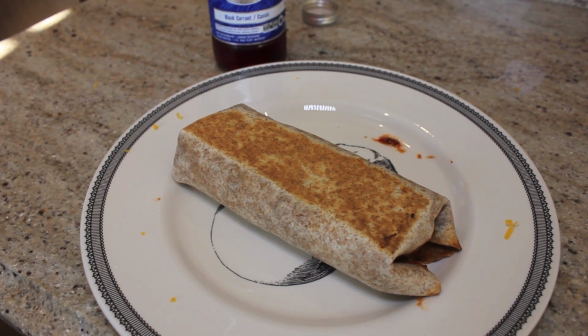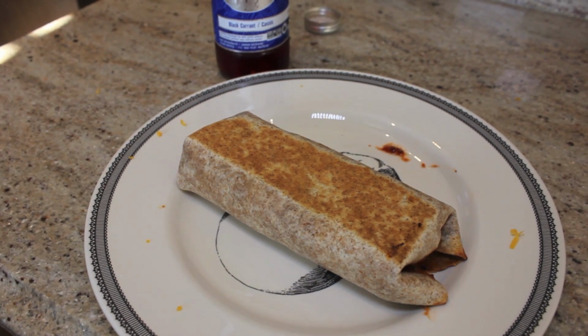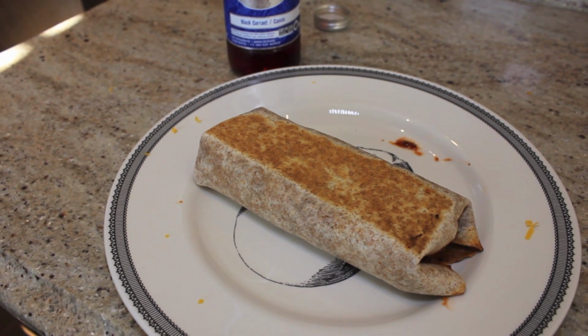So there is my vegan burrito in its final form. I'm gonna sit down and enjoy that in just a minute here.